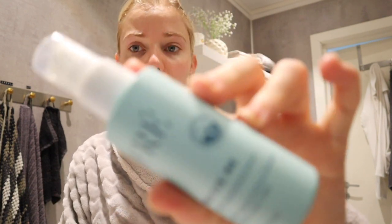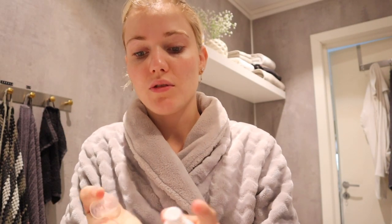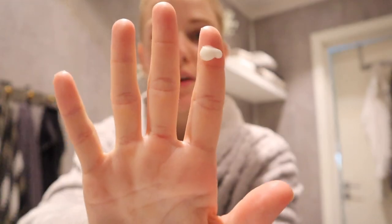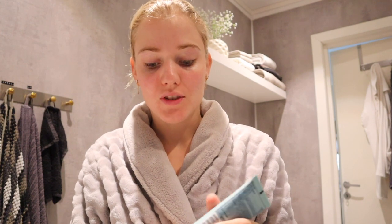Then I'm going to use the Revive Me, which is a serum. I take one pump on my finger, and then I massage it into my skin until it's fully absorbed, and then I use this moisturizer, which also has an SPF 30 in it. So that's really nice for your skin. Protect your skin, please, okay? So I'm just gonna put that on my face on top of the serum. And that is everything. Those three steps are it. That's all I'm doing in my day-to-day life.